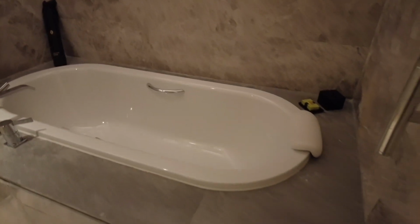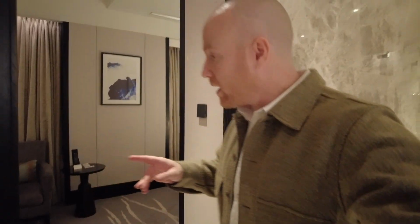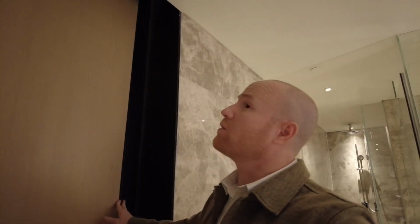So I got a soaking tub. A little dirty. Fit and finish. You can close off the bathroom with this sliding door, and then there's another sliding door over there. So you do have some privacy from the suite area.